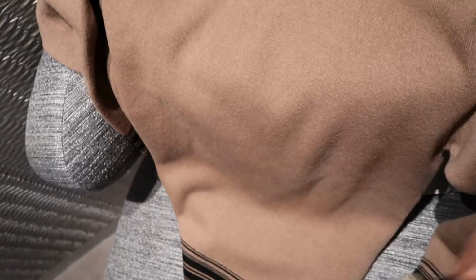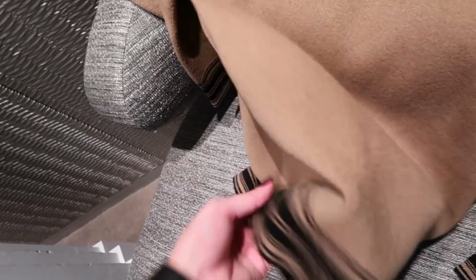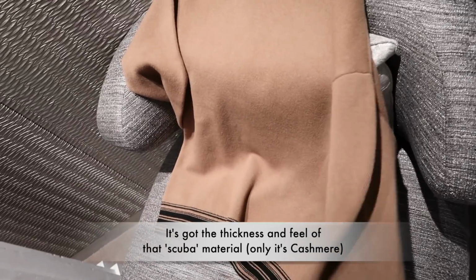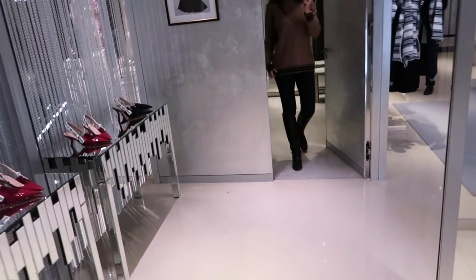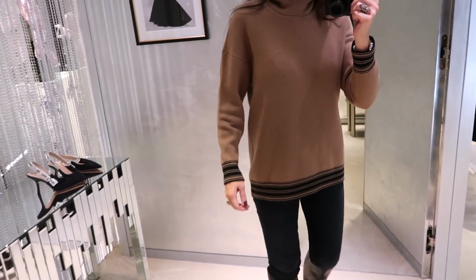And it's plain on the front. The nice thing is it's so thick that my plan is to wear this almost in place of a coat as it gets a bit warmer into spring, because I can't even tell you how thick that is. But it doesn't look it, that's quite a nice thing about it. Anyway, I'm going to try it on. This is nice.